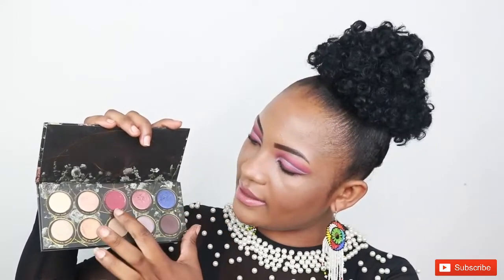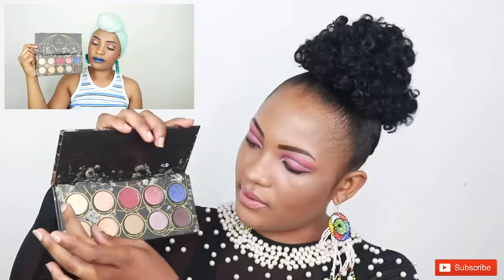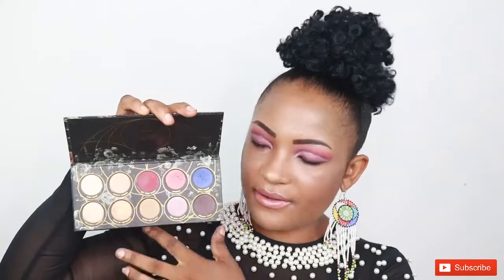I've used this blue and this red. I've done a look using this blue and this red. I'm going to put a picture somewhere on the screen. And also these white shimmers too, they are very pigmented and they work really well. I don't really like the packaging a lot, but the shades are pigmented, they are blendable, and they are very beautiful.